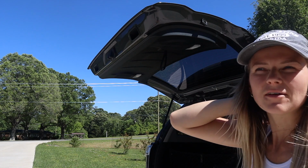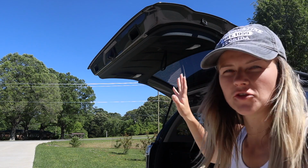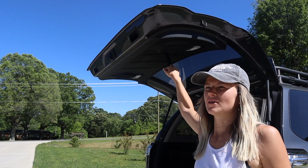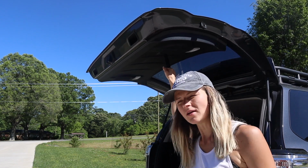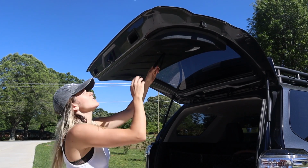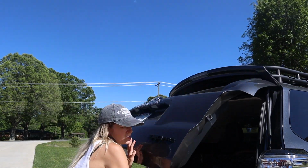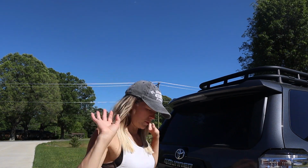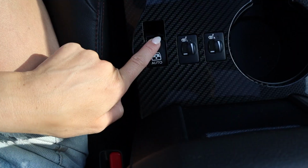The biggest downside I think about this car in general is the fact that this trunk is not automatic. It's not on a button. You gotta use all your muscle, baby. Kind of hurts my fingers to use this, so I use this little thing right here, but you gotta, ugh. That could have been improved in my opinion. Just saying. Another one of my favorite options in this car is the back window. Check it out.